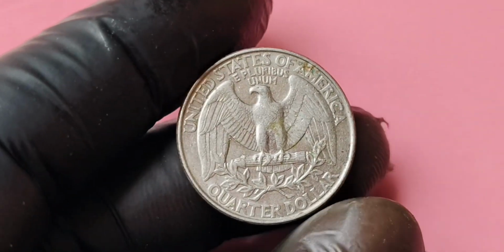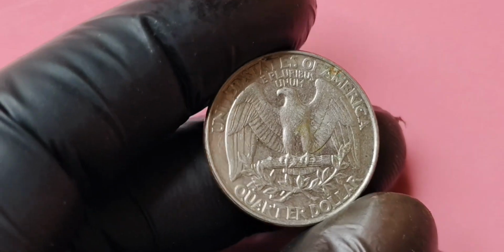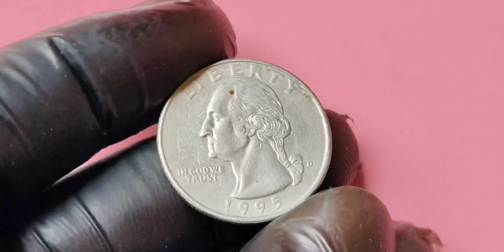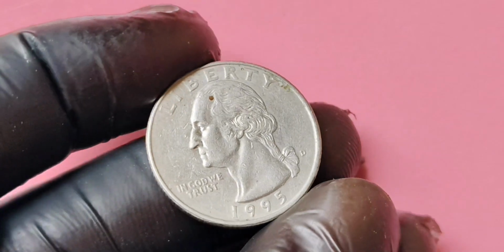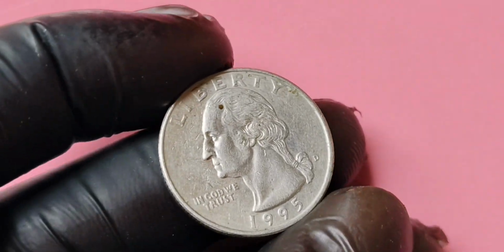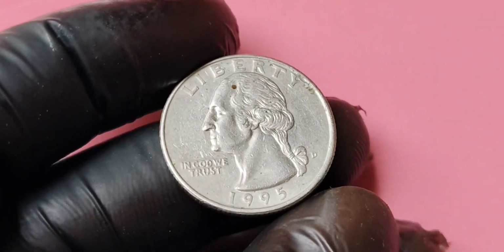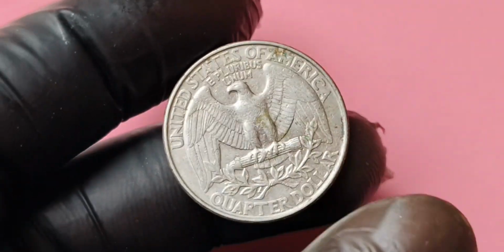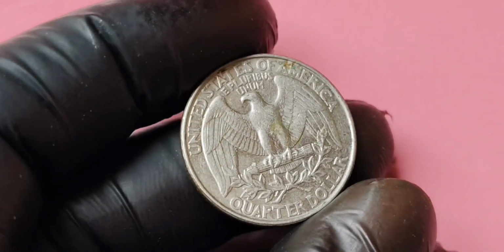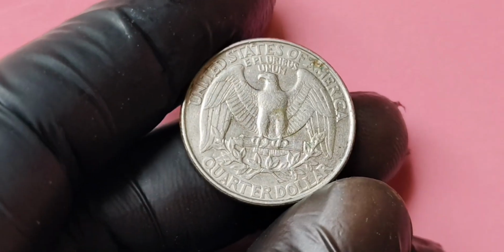Most 1995 D quarters are worth face value, but a few have a unique feature, a distinctive minting error that can make them worth up to $1.60 million. Here's the catch. Most 1995 D quarters were struck with a regular mint mark, but a handful were minted with an error that made the design on the reverse slightly misaligned or doubled. This anomaly is known as the double die, or mint error, variety.